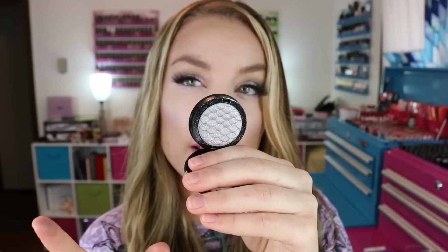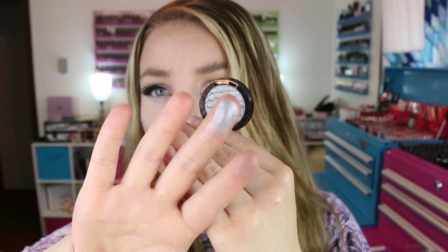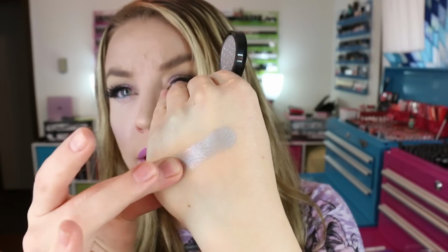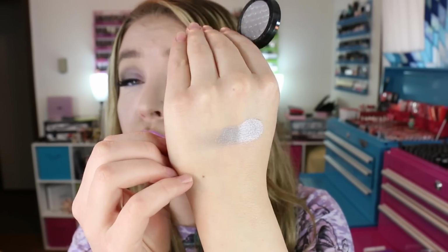It's like a gray, but it's got some little sparkles in it. Well, I would call them, I guess, silver micro glitter, but it also picks up a purple hint to it. So let's see if you guys can see this. It's really gorgeous on the lid. I wore a ton when I first got it, so there's like a purple shift to it, but I don't know if you guys are gonna be able to see it on camera, but it's really gorgeous on the lid.